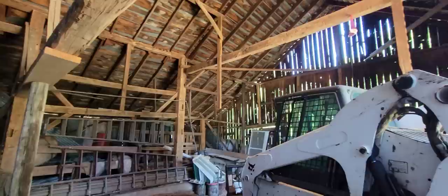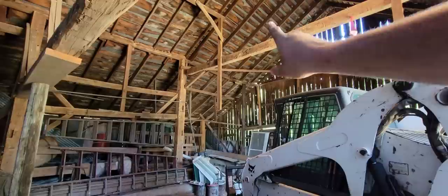So now that we got this side braced up, I'm going to take the Bobcat and lift this beam up, and then we're going to use some cables and turnbuckles to draw it back into that pocket right up there. So let's see what happens.